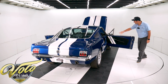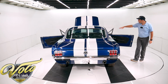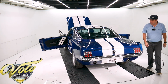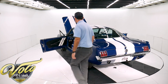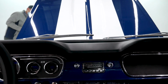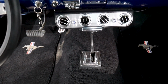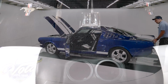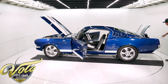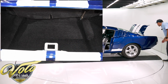All new carpet, embroidered floor mats. The metal is all painted like the car. New dash pad. Everything on the dash, the bezels and knobs, everything look real good and shiny. It has blue digital gauges. They light up real nice. Got a nice cushion grip steering wheel. The stereo looks like a factory AM/FM radio, but it's actually got modern guts. Trunk compartment is all carpeted. Looks real good in here. It's all painted. The hinges, everything looks good.